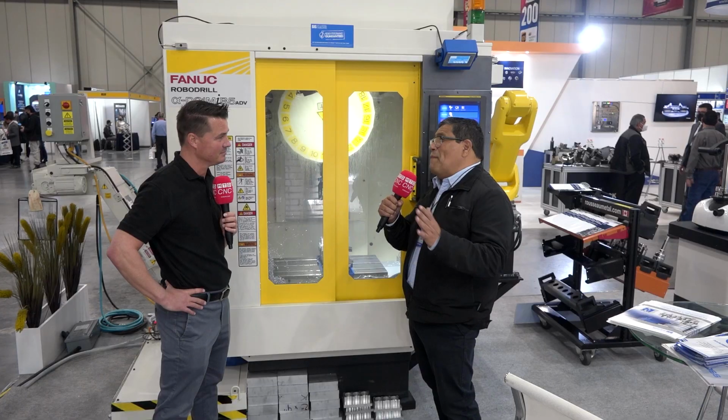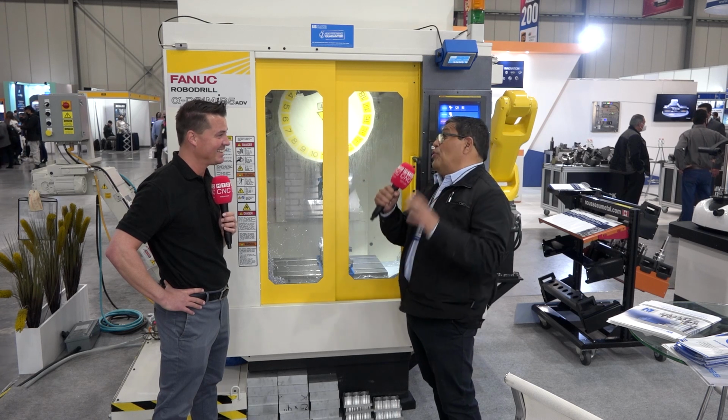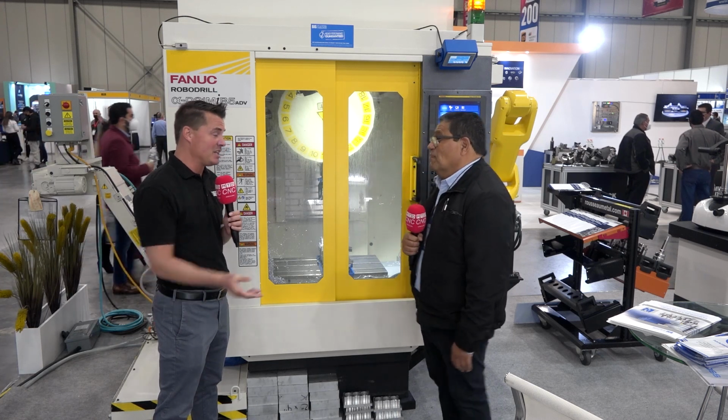Yes, of course. We can offer it with APC. We can offer it with a huge robot with a magazine with hundreds of tools as you need. Also, we can provide an automatic pallet changer with robot. Everything, as you say, this machine uses the 31 Fanuc control. That is the more powerful series of the Fanuc controls, and you can connect anything you want, and you can monitor your machine wherever you are. And this thing really pays for itself.